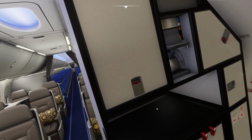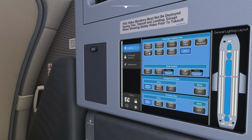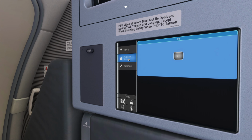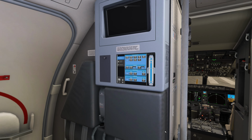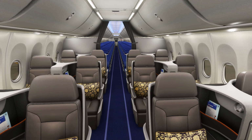So I was trying to mess with the cabin lighting here, but it is daylight, so I think it would have been a lot better with nighttime conditions in the simulator. But you can see that this panel right here in the forward galley is fully interactive, and you can mess around with all the little features. And I still don't know what everything is, how everything works. I'm just exploring this along with you guys for the first time.